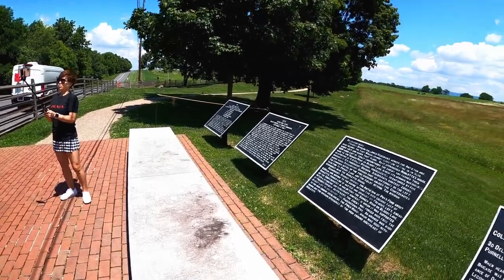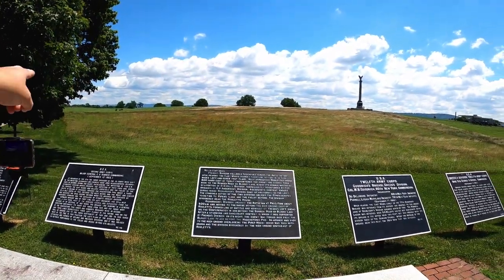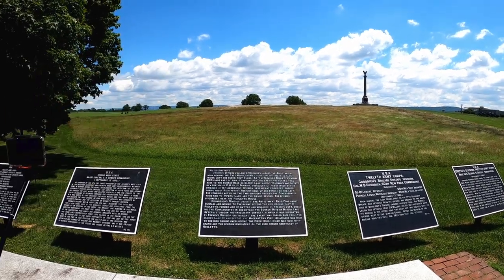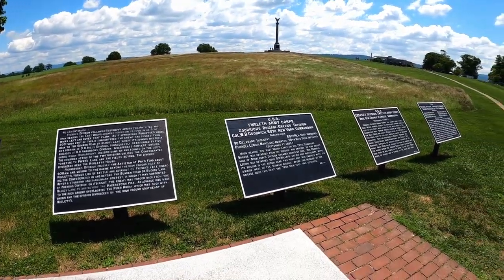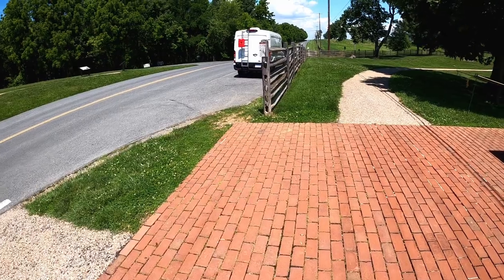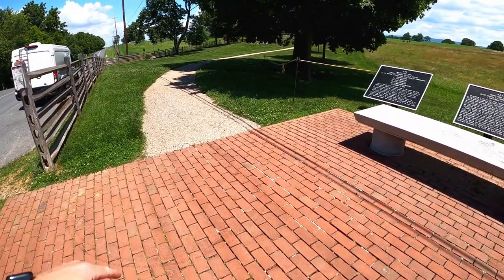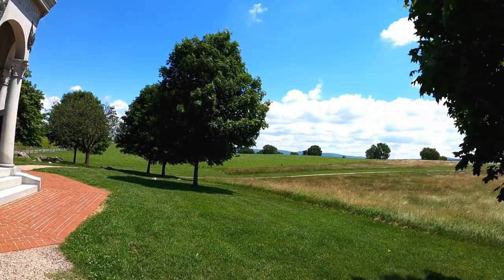Babe, can you imagine? They were pitched up on this bluff in this field over here, fighting. These have the whole story of it. Let's go walk and see the church, babe. Do you want to walk up here first? Wow. That's just one open battlefield.